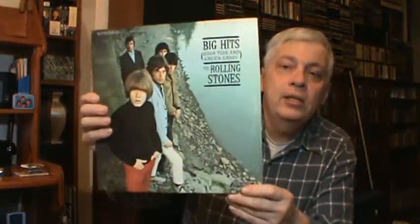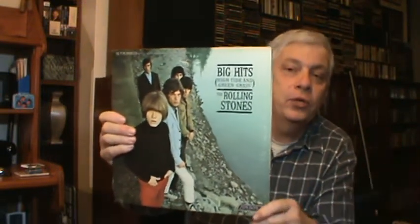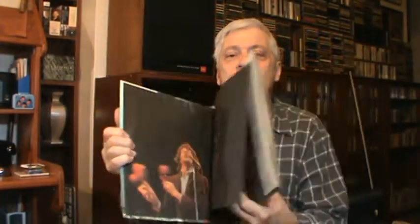Another cool find. This is the stereo version of the Stones' first compilation. I've got the mono version. This is a later pressing, but it's in beautiful condition. It has, of course, the paste-on booklet inside.